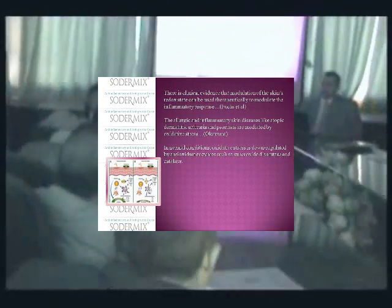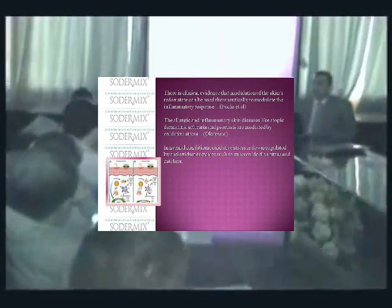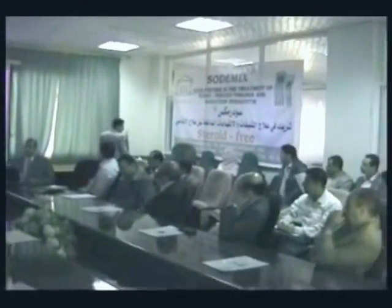Reactive oxygen species trigger induction and maintenance of cutaneous inflammation. There is clinical evidence that modulation of the skin's redox state can be used therapeutically to regulate the inflammatory response. The allergic and inflammatory skin diseases like atopic dermatitis, urticaria, and psoriasis are mediated by oxidative stress. As you know, in normal conditions, oxidative stress is down-regulated by antioxidant enzymes such as superoxide dismutase and catalase. Superoxide dismutase is a highly effective free radical scavenger.